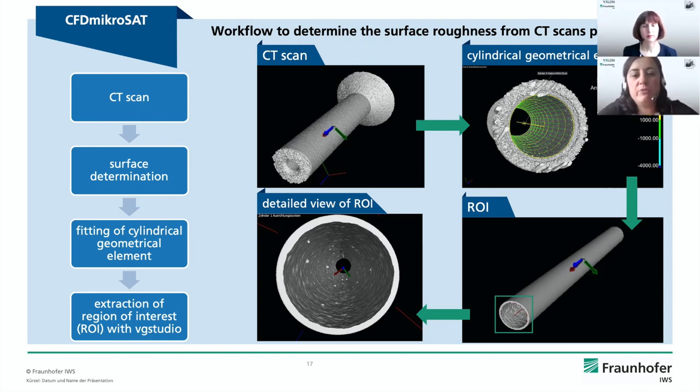And the procedure we followed was to have a classical CT scan. Obviously, it took some time as we are working with Inconel. Then we use, probably if you are familiar with CT, known steps concerning surface determination, fitting of the geometry. In this case, it is a cylindrical geometry. So you see, we printed special channels, but not the whole spike part.